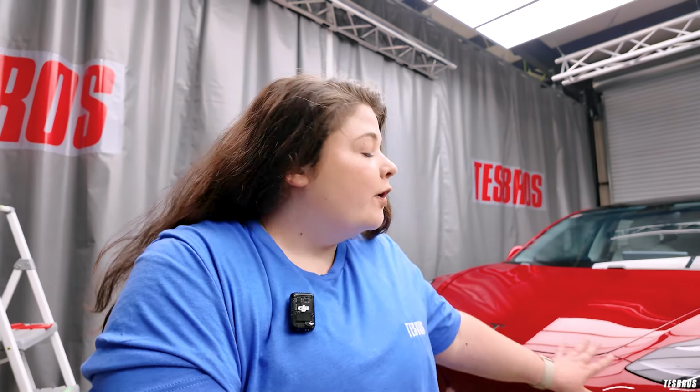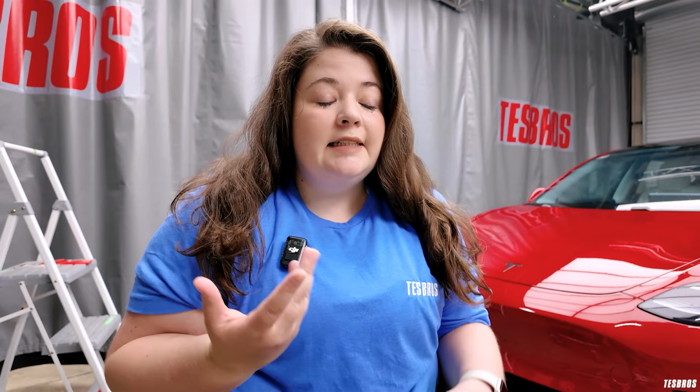So what this will do is it will just make sure that no more rock chips happen. Everywhere that was covered will stay the same. But what it also does is it makes it so much easier to clean. It has a hydrophobic layer on top of it, which is just kind of like a slick coat that makes sure things don't stick as well. Like bugs and everything that you gather on your road trips, especially in the summer. All you have to do is just wash it down or wipe it down and you're good to go.